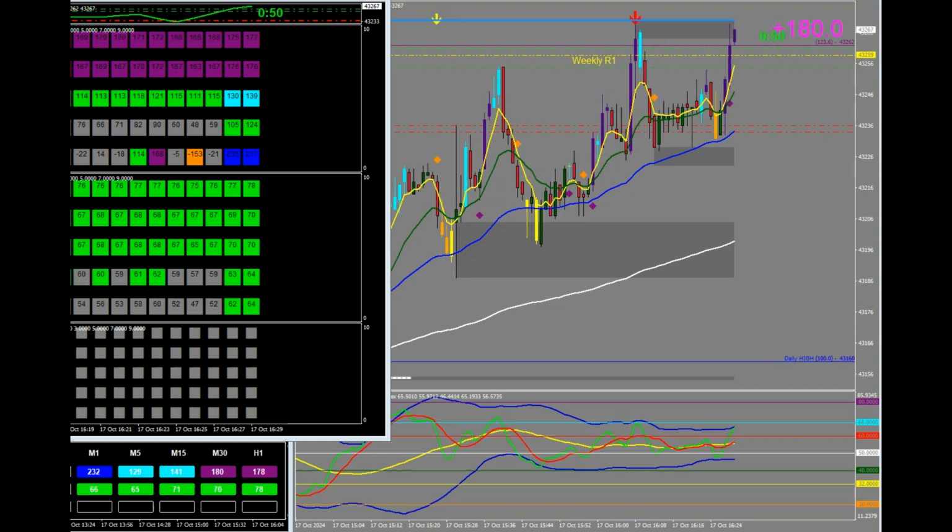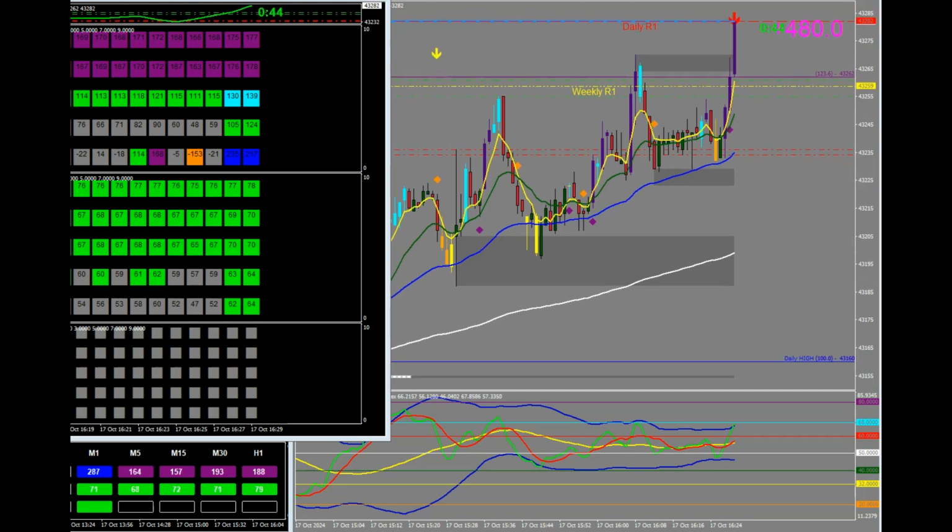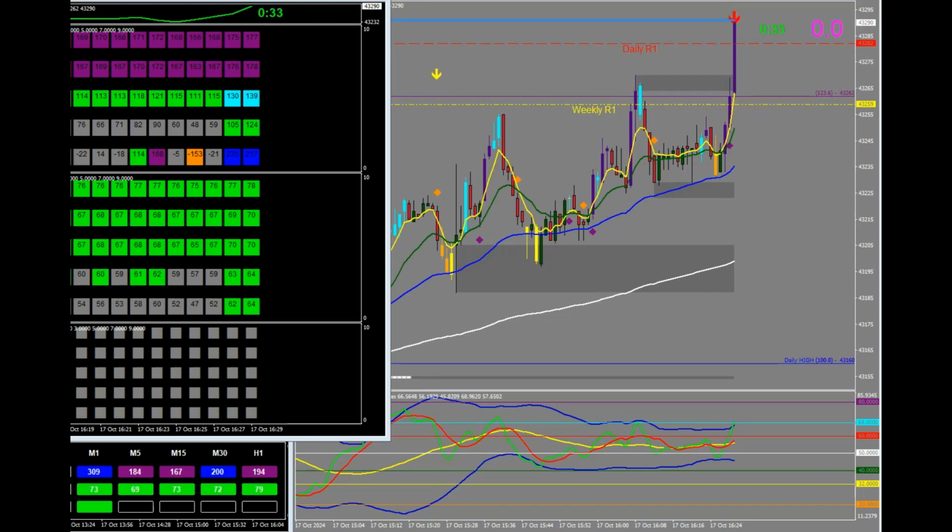Because we're testing that previous record all-time high, we're playing very conservative here. We're gonna lock in at R1 with 500 pips.